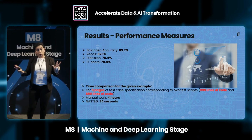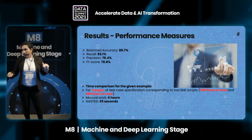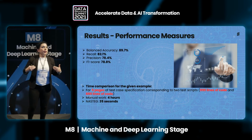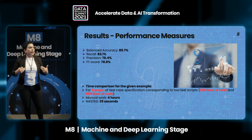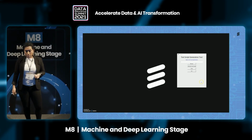We need to improve it. We know that. But minimizing the time from hours to seconds encourages us to invest more in the tool, even though it takes time to train the model and time to gather more data. But let's invest in it. We made a prototype, and hopefully in the future we are going to make a real product.